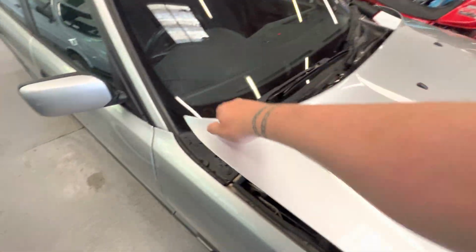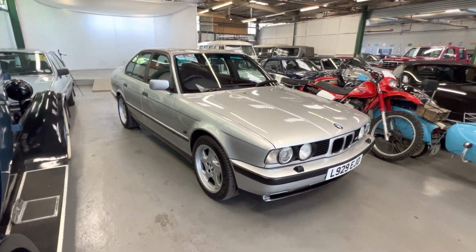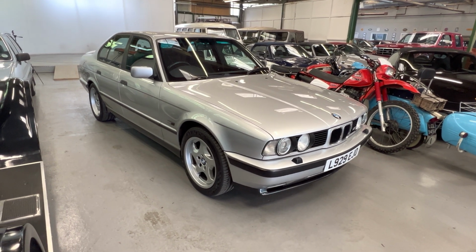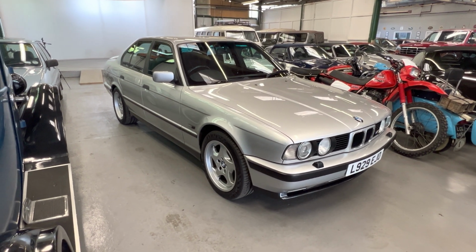So there you have it. Late model 1993 E34 3.8 M5. If you've got any inquiries, please get in touch. We do have pictures of the underside if you want those sending, because it's had all new brake lines and things fitted. So we've got pictures of that going on. If there's anything specific you want to see, you want a video call, or you can come in person and have a look. Whatever you need, just get in touch.